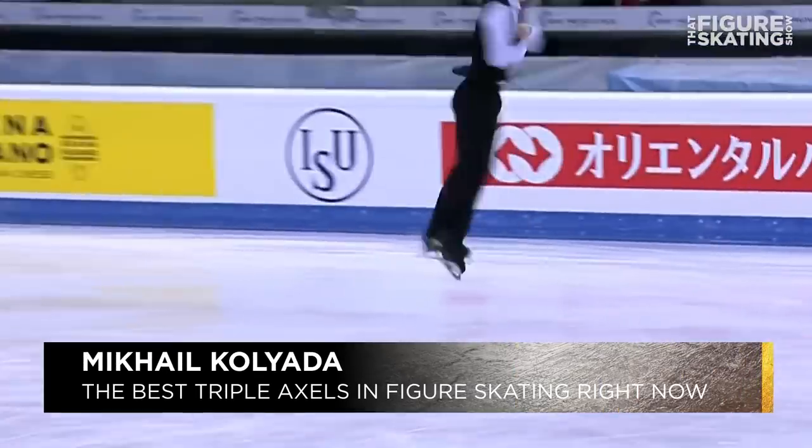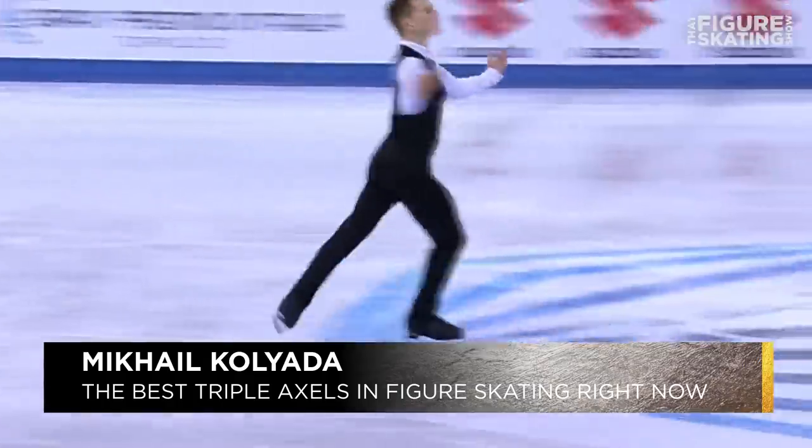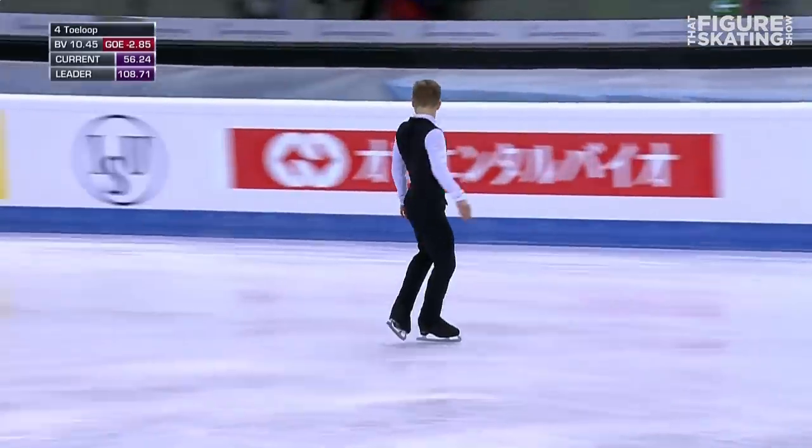Oh, I don't know that there's one. There's just so many good ones, but we'll name a few. We'll start with Kolyada. It's like the classic, beautiful Russian triple axel. I say that because there is a signature style in different schools, and you can often see it from different countries. The Japanese skaters often have a certain look to their triple axel or double axel. Kolyada's definitely looks like a Mishin triple axel.